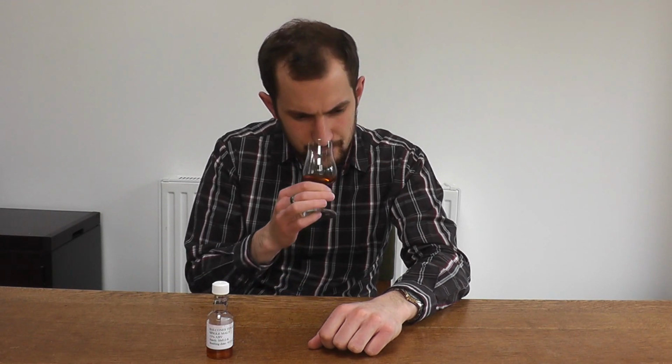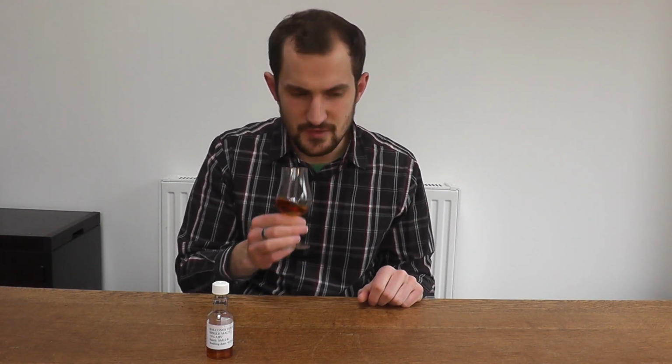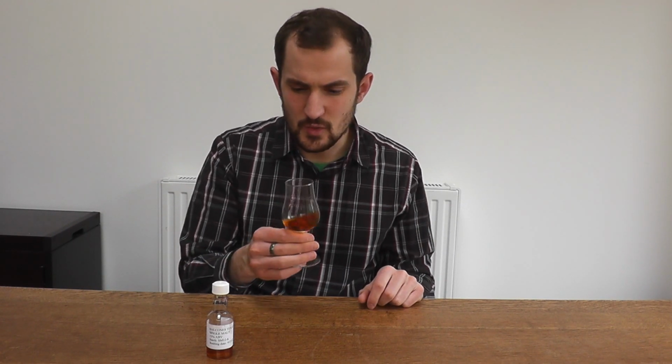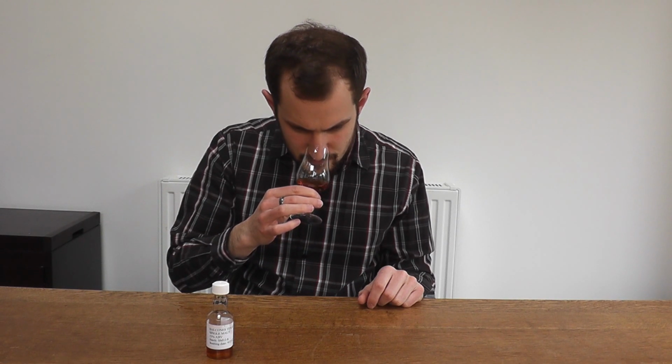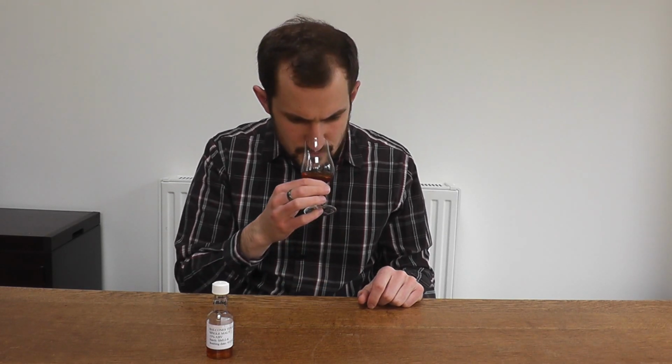Slightly rum-like, a golden spiced rum. Something that slightly reminds me of the Rumble Cask Reserve. Has got a kind of spicy rum-like quality to it. There's almost a cherry kirsch, a cherry liqueur type quality as well. Quite nice on the nose, quite sweet though. Well, let's give it a taste.